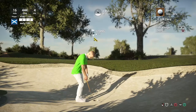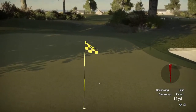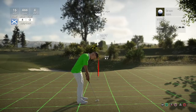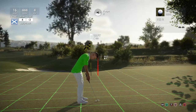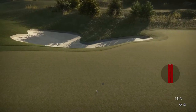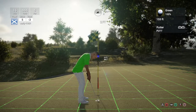Hopefully this is enough to get up there, guys, and then just bite. Oh, no, it's not. That's going to run on for days, and that could well be another drop shot. That's going to be about a 16-foot putt. Oh, I was bang on, 16-foot putt. Breaking to the left. So yeah, that is another drop shot, guys. All right, nice little 2-foot. Unfortunately.